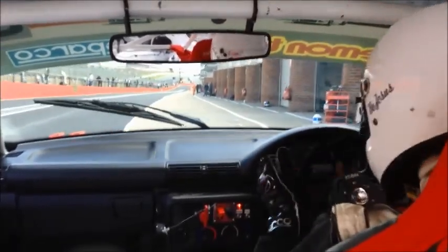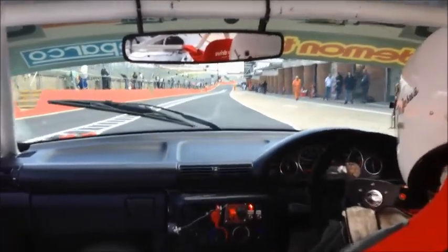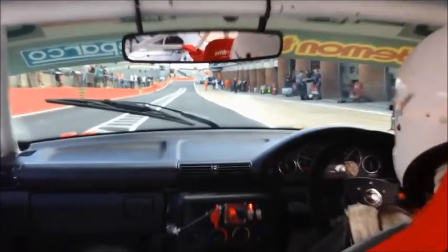Okay, we're good to go. Head back out the pit lane, watching the 60 km/h speed limit, and back on track and trying to gain up some of the time that we've lost.